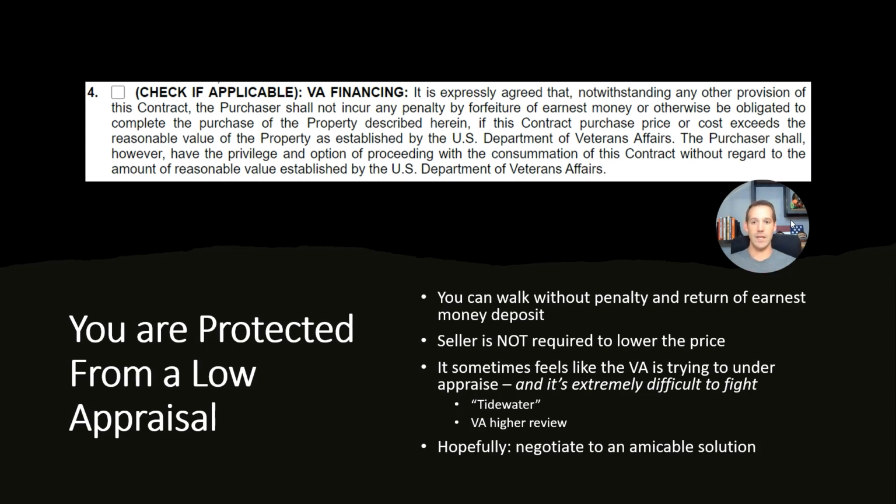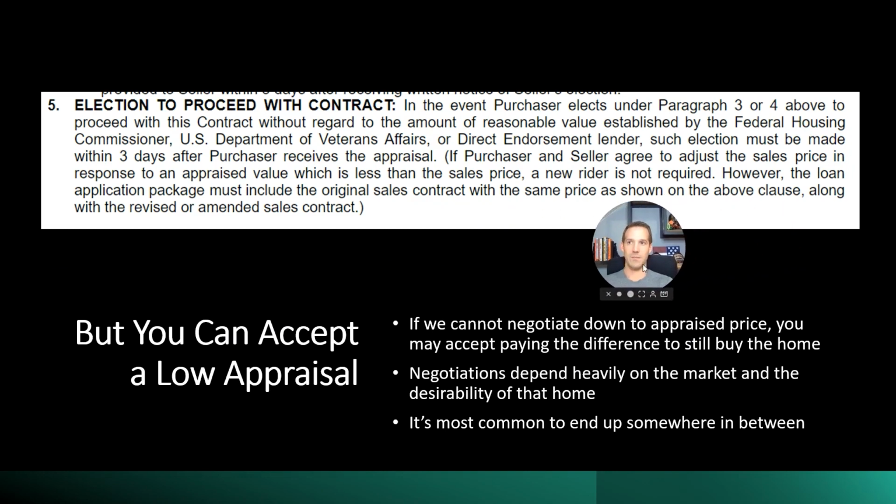So we'll do that. And then if that doesn't work, we can submit things for a VA higher review if we have a reason. If there was an error in the appraisal or there was some sort of major error we can point to, we can request a higher review. I've been there, I've done it. Normally it doesn't work. So hopefully we like to negotiate to find an amicable solution.